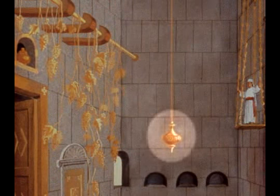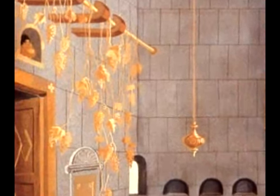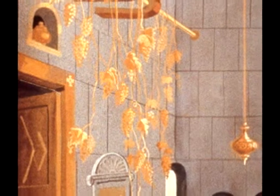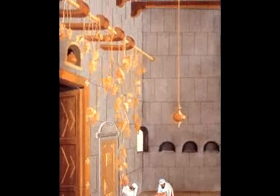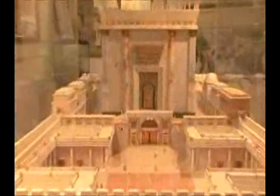We have also the beautiful lamp that was donated by Queen Helena, and also these golden leaves and grape clusters that also represent donations from the people of Israel to the treasury of the temple, to be used upon need for the upkeep of the temple. So this is the entrance hall, and the great gate that leads into the sanctuary itself is in the center of this wall in the entrance hall.